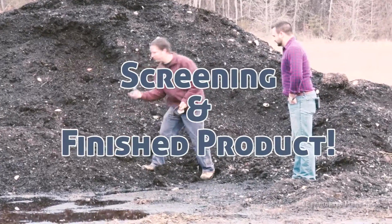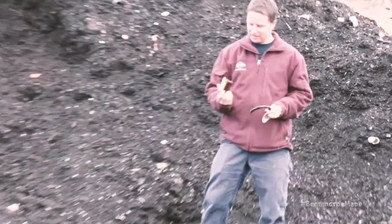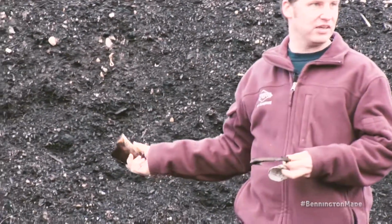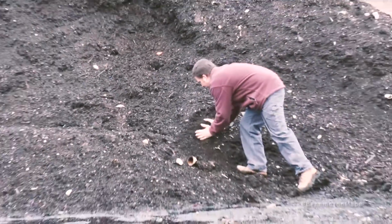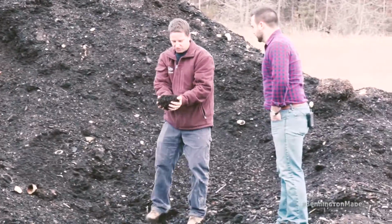We do accept meat and bones. You can see that this bone has been greatly deteriorated, and there's nothing left to it. But this will get screened, and then the final product is what we sell. What is that, like a sifting, or what's going on when they screen it? It's a trommel screen.